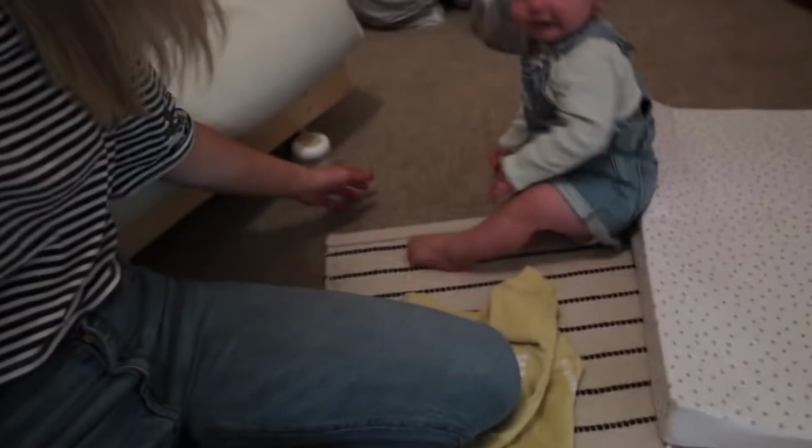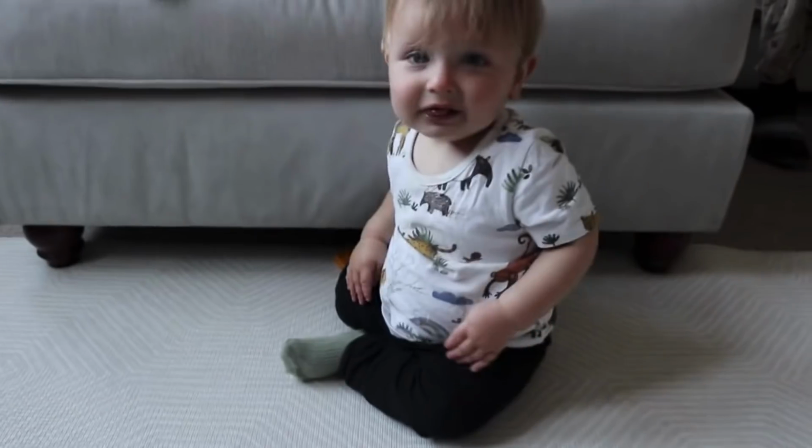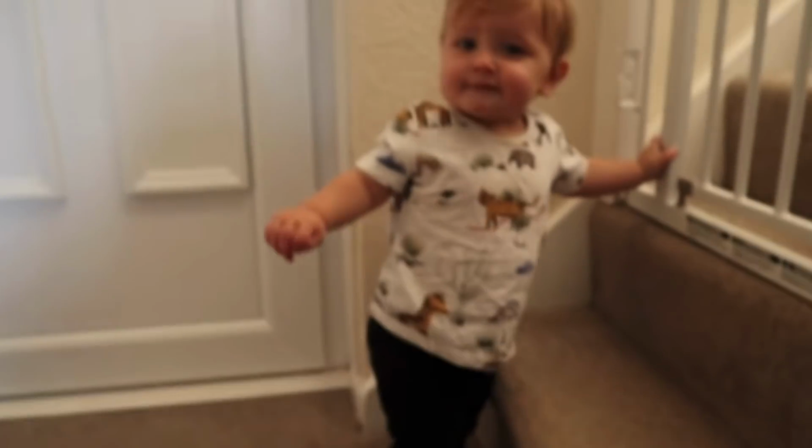In terms of clothing, George is still in 9 to 12 clothing. I think he's quite petite for his age. So yeah, I think he'll be in 9 to 12 clothing for a little bit. I think his limbs are just quite short.